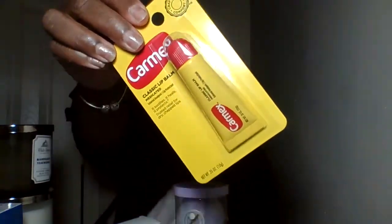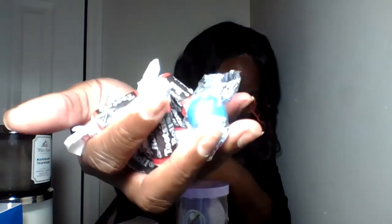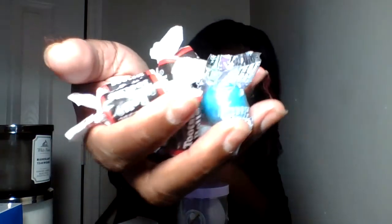I got some CarMax. I got a Rice Krispie treat. And I think I got some candy. I think that's what all this is. This is all candy. Tootsie Rolls and bubble gum. I love, love, love Tootsie Rolls.